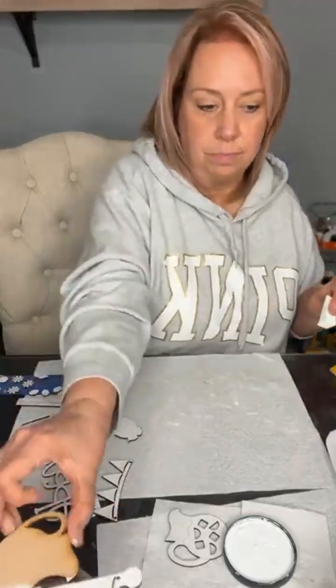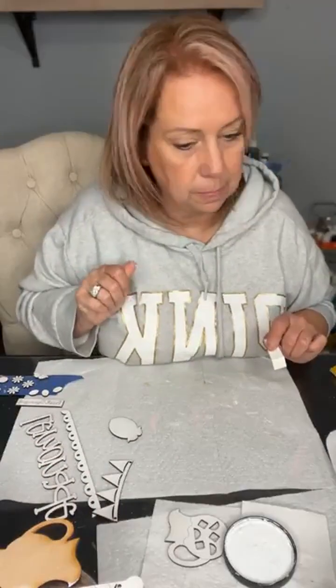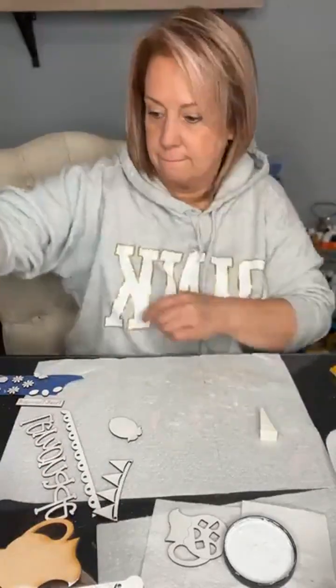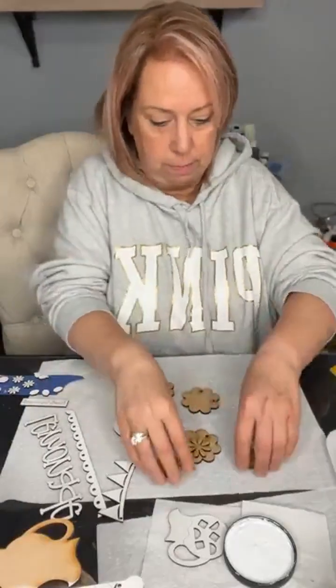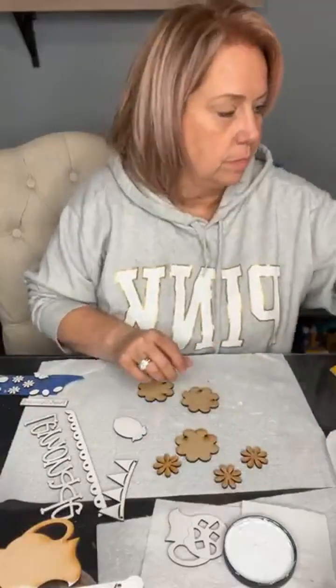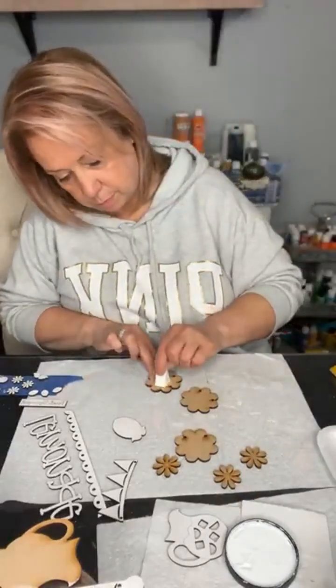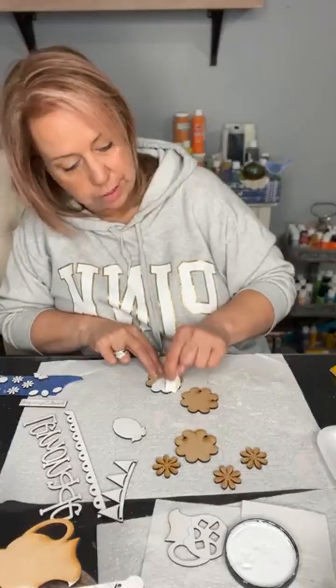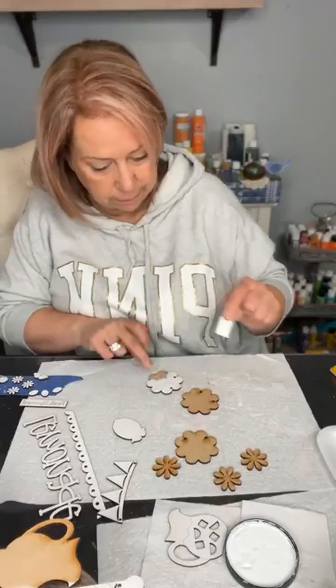Alrighty. Is that everything? The only thing left is the banner. There's going to be a little banner at the top, so let me get this. And there's only 3 of them. 3 little flowers go across the top.